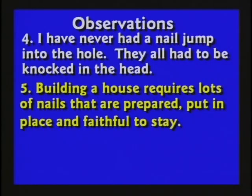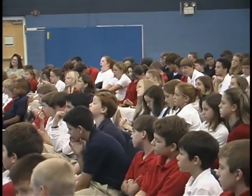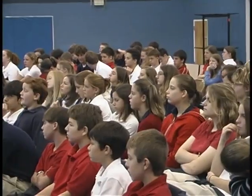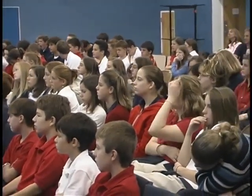Building a house requires lots of nails. They have to be prepared, they have to be put in place, and then they have to stay faithful. You need to say, "Lord, prepare me, put me where you want me, and help me to be faithful." Stay there. In the book of Nehemiah, he said, "I'm doing a good work, I can't come down. Why should the work cease while I go talk to you?" They said, "Why don't you come down, Nehemiah? Let's talk in the plains of Ono." Well, if anybody invites you to Ono, you say, "Oh no, I'm not going down there."